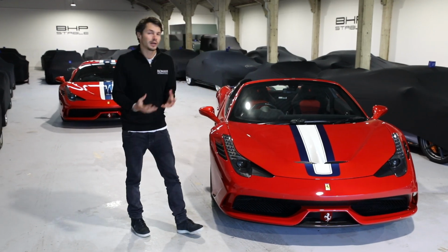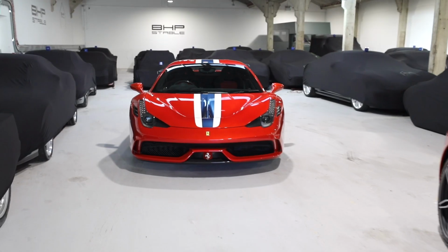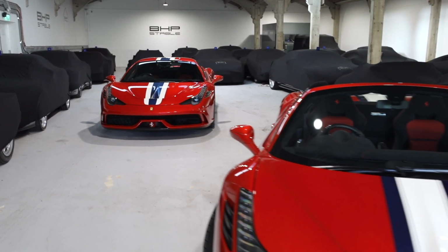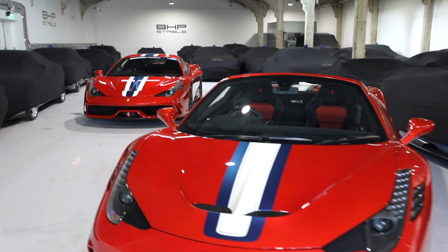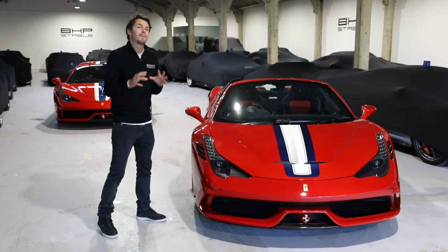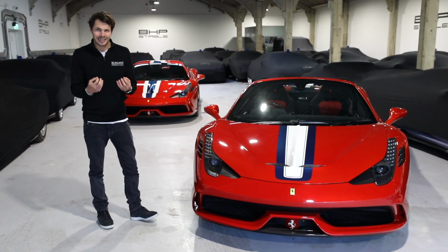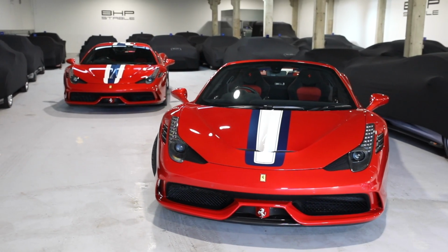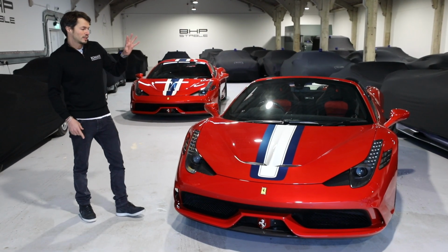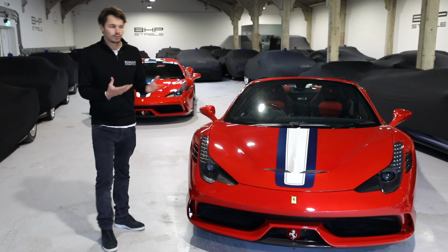But yes, this is where we keep our Speciale Aperta. You might notice it's very, very similar to our coupe. That's because it was built as a matching pair, spec to look very, very similar, but there are notable differences. Good thing about these cars is they're both delivery mileage cars. So for an investor or a collector, these are an incredibly special duo. So yes, onto the Aperta. So there are some differences with the coupe, other than the obvious one with the roof off.